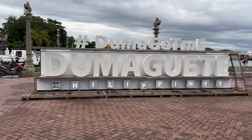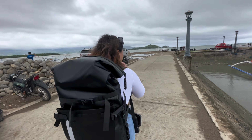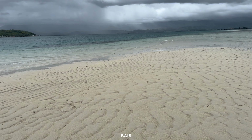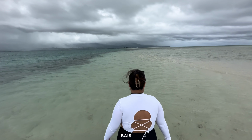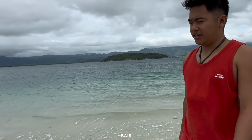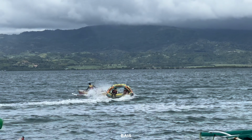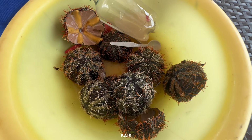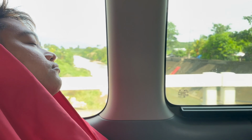The next day, we were picked up at 8 a.m. for our Manjuyod Sandbar and dolphin watching experience. The weather was a bit gloomy, so we did not catch the maximum beauty the sandbar has to offer, but still, we managed to enjoy the best of it. I availed this inflatable ride with one of the tourists and it was exhilarating and fun. Then we ate our free lunch on the boat and went back to the city at around 1 p.m.